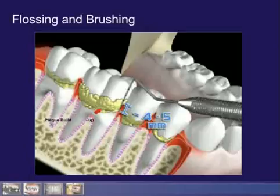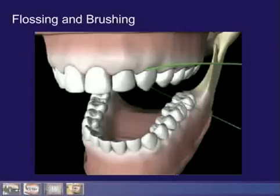To floss properly, take a piece of floss approximately equal to the length of your forearm. Wrap the floss around the middle fingers of your left and right hands, leaving approximately 2 inches free. Now you can use your index fingers to guide the floss between your teeth.